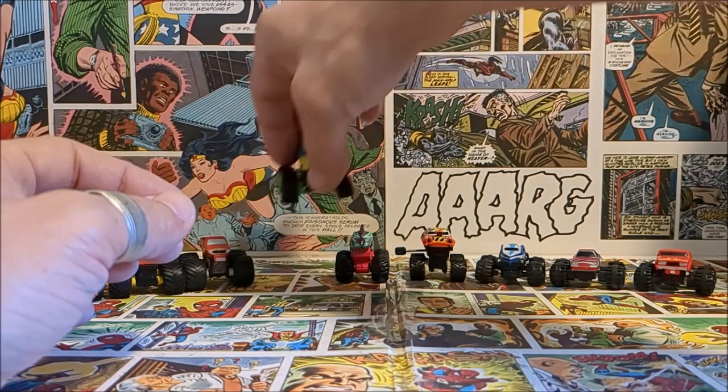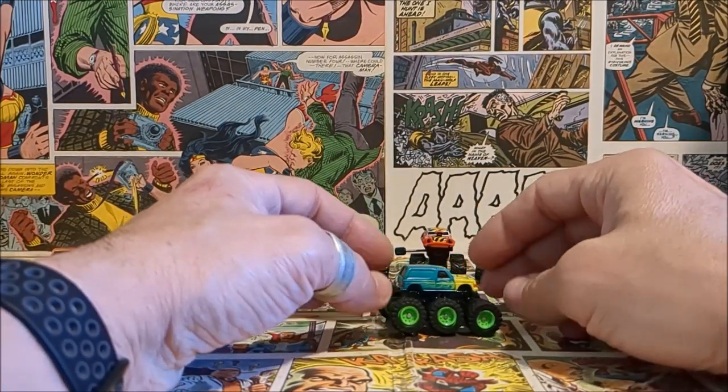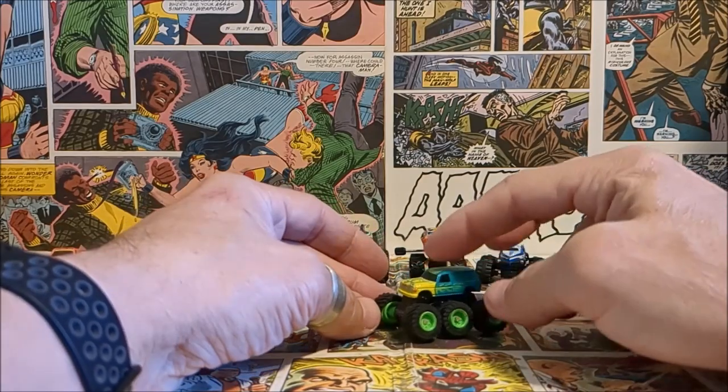Now, this one's one of my absolute favorites, and I'm going to be saying that over and over again, but look at this. This is definitely Micro Machines.